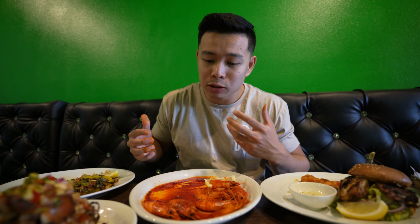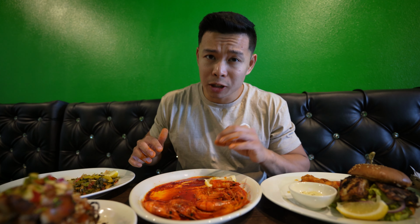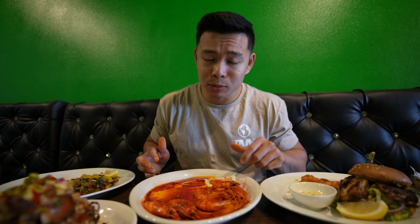But like the name implies, it is a pepper shrimp, so you get a lot of that dry heat from the seasonings rather than the butter, compared to if you go to Boiling Crab or something. So it's a lot of heat on there. Ooh, a lot of the herbs, so Caribbeans don't play with their herbs, guys.